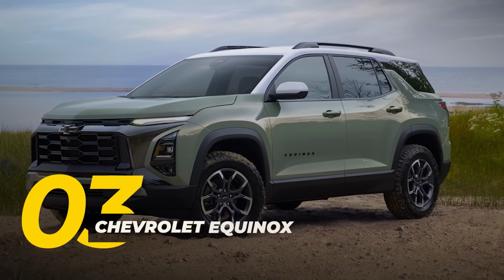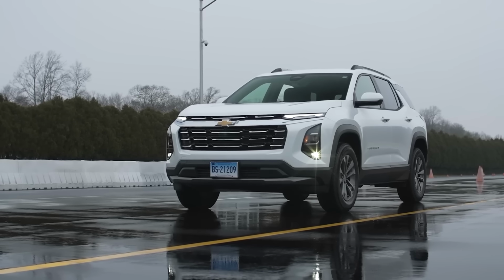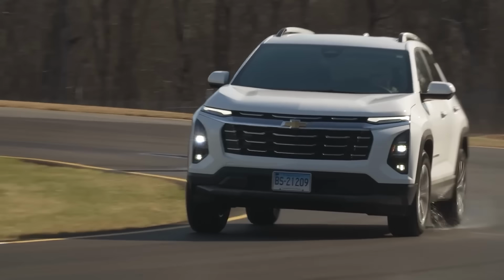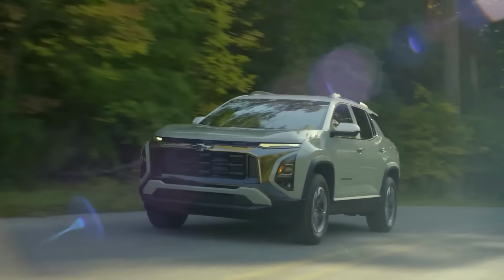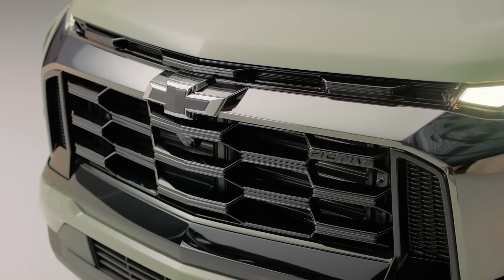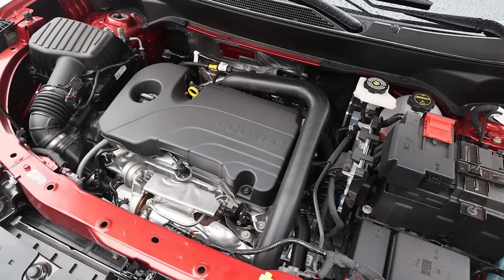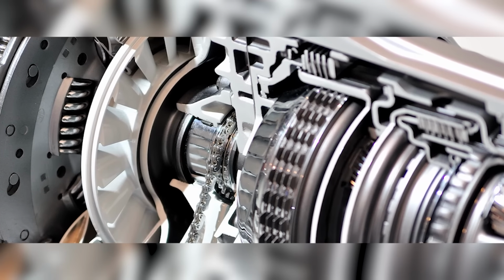Number 3. Chevrolet Equinox. The Equinox just launched its brand new 4th generation for 2025. Complete redesign, fresh platform, sleek LED lights that look modern, massive touchscreen with the latest tech, looks great on paper and in the showroom. But powertrain-wise, you only get one option, a turbocharged 1.5-liter four-cylinder. Front-wheel drive models come with a CVT transmission.